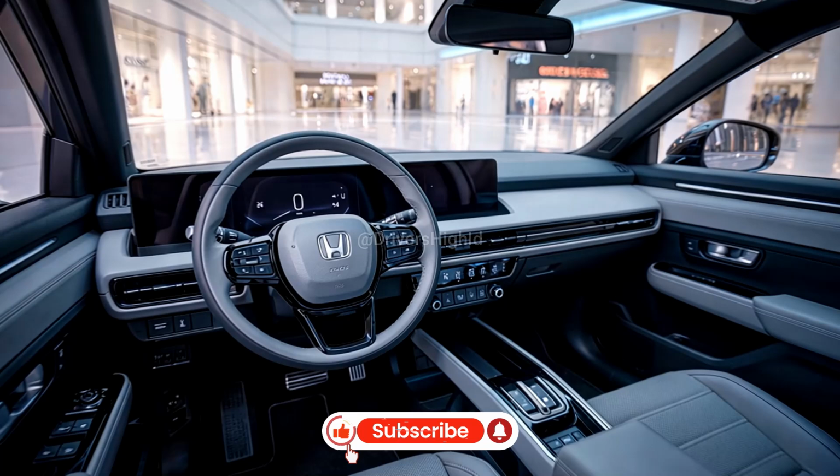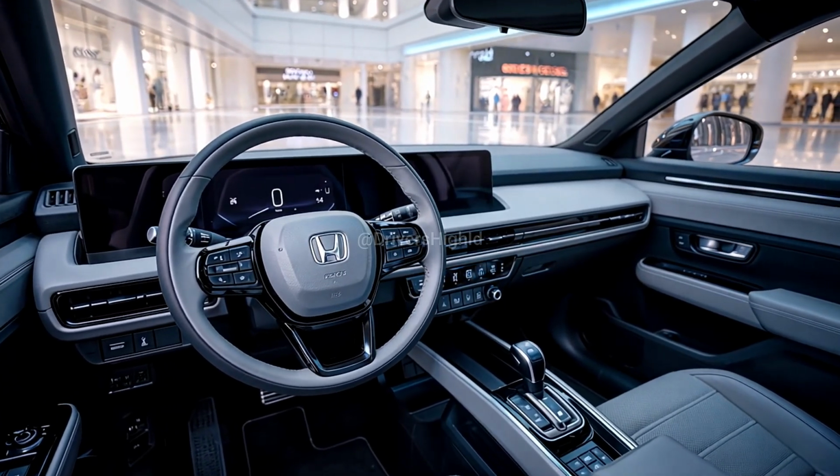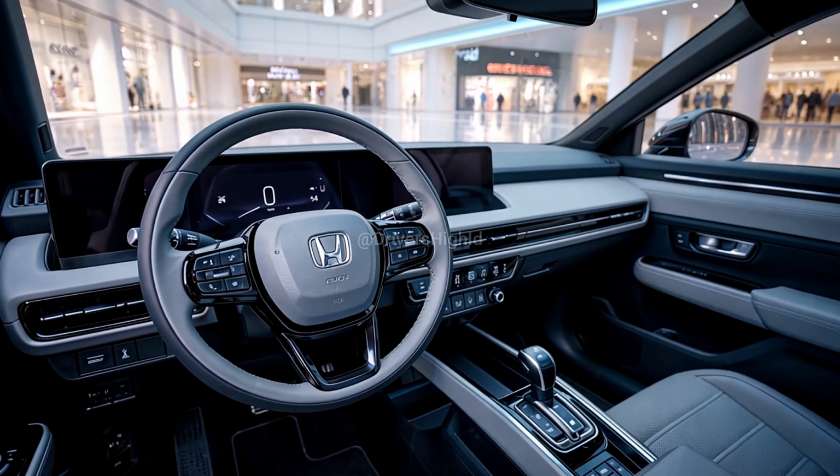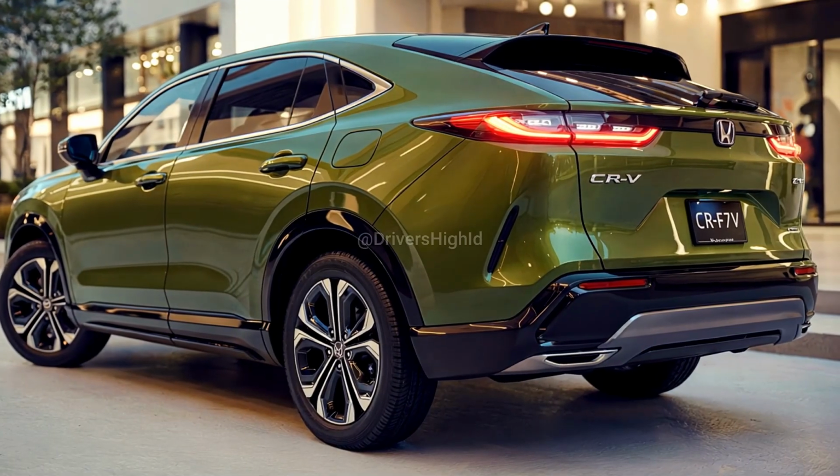Today, we're exploring the all-new 2026 Honda CR-V, a compact crossover that continues to excel by balancing comfort, practicality, and refined driving dynamics in one compelling package.